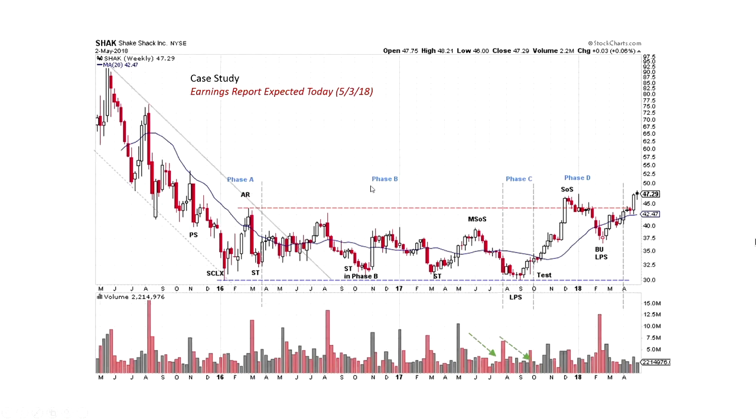And here's another example. Now, this comes with a big warning, and that is that earnings are expected today in Shake Shack. But I'd like you, as a group, to study it as a case study. So I don't believe that it's appropriate at this point to try to jump on this ahead of earnings. But maybe after earnings, we'll see.